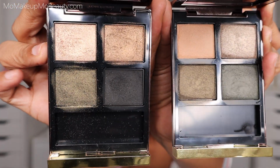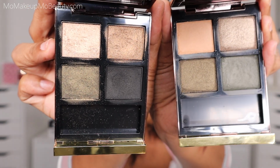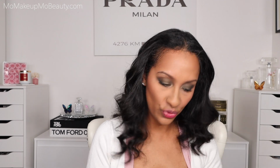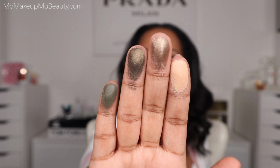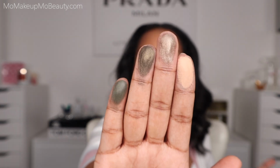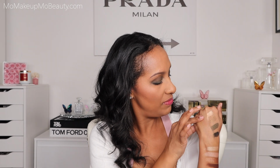You can see that just by looking, the formulas look different, but they're both creme formulas. I've gotten so much use out of this palette. But you can see, even with the finger swatches, the formula is different. I promise, I know what I'm talking about. They're both very creamy to the touch, and they're cremes, but they're different. Okay, so let's do a side by side.